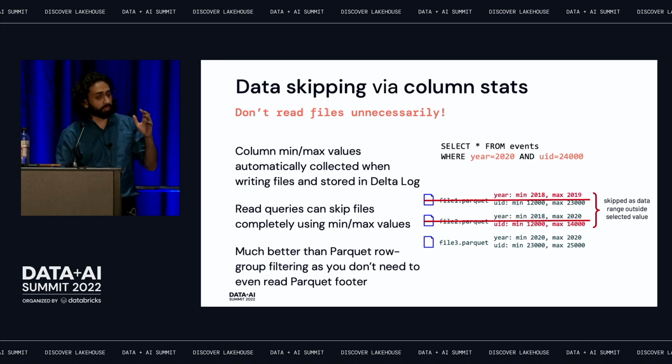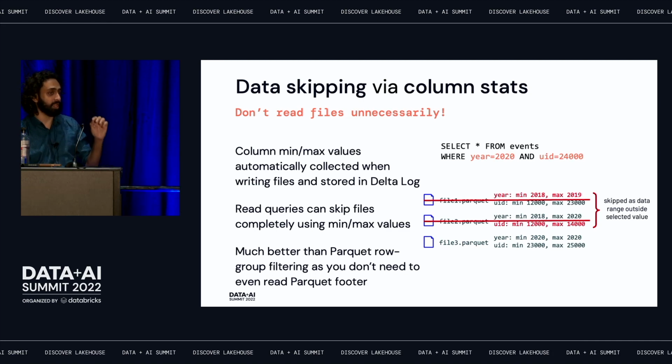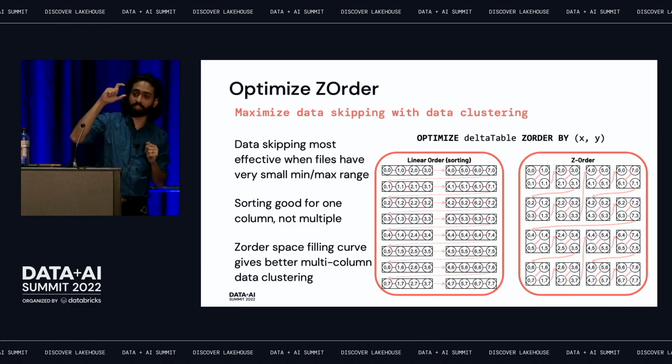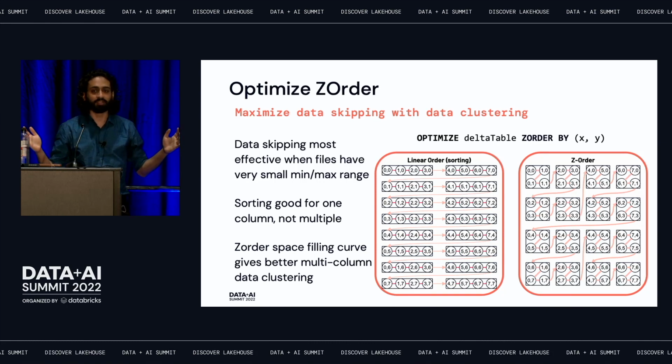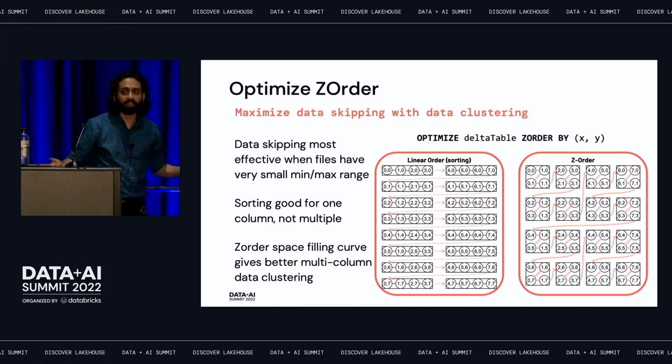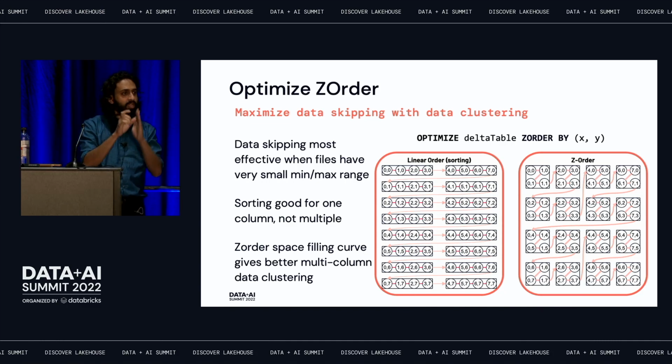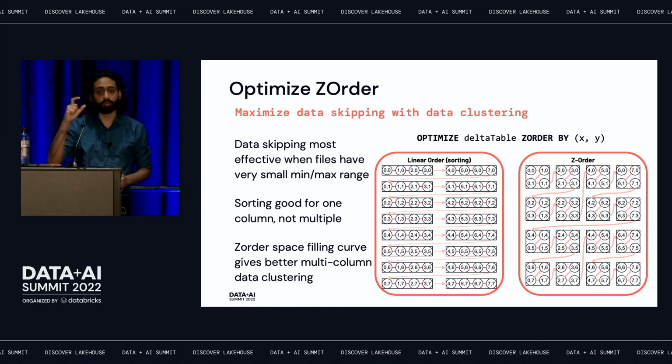But this works very well only if the range of values for each column in each file is small. If every file contains all values from 0 to infinity, you can't skip any file. So to make this skipping very efficient, you need to make sure that each file contains only a small range of values for each column. And that's where you need to do data clustering, or data sorting.